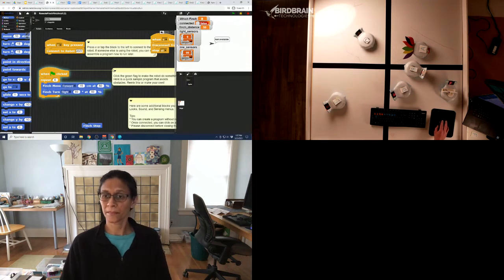If you're looking for things like control structures or if statements, there's the control category. And the other category you may need if you want to do a Boolean operator, that's in the operators category, so in the green one. So those are probably the ones that you'll be using in the next few minutes.